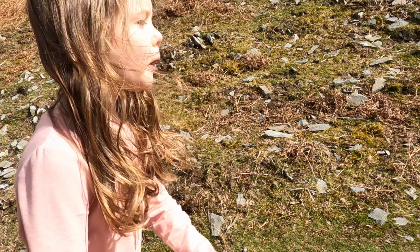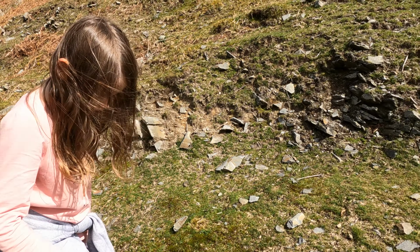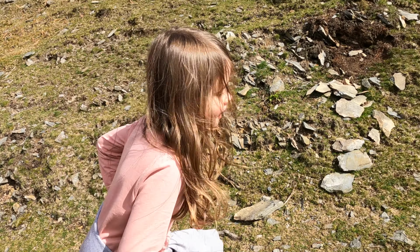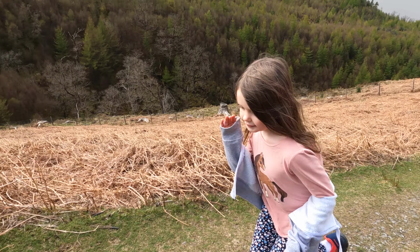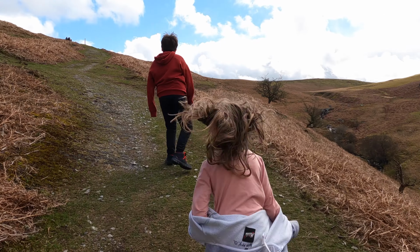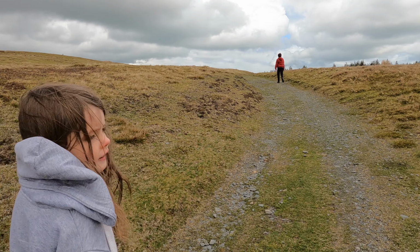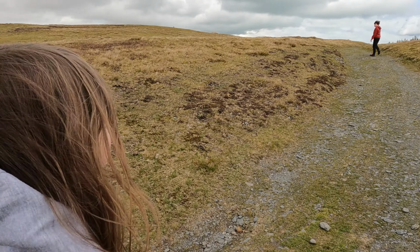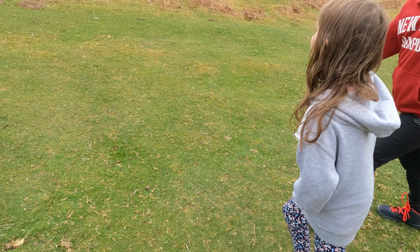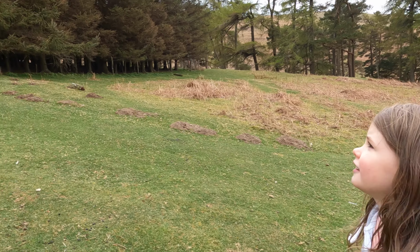I want to go to the top of it and get a rest, because this leg is fine at doing this, but my other leg hurts. Now we're at the top, Holly. Look, this way there's the top. What do you want to do, Holly? Go in the woods? Yeah? I want to go in the woods. Okay.